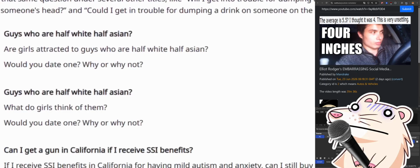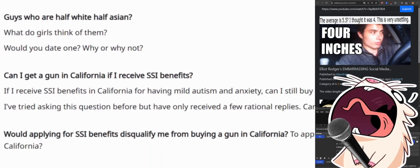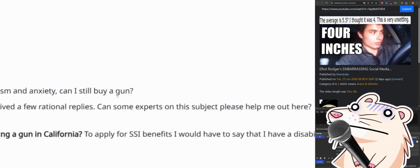Guys who are half white, half Asian, when girls look at them, do you date one? Why or why not? Can I get a gun in California if I receive SSI benefits? If I receive SSI benefits in California for having mild autism and anxiety, can I still buy a gun? I've tried asking this question before, but I've only received a few rational replies. Can some experts on this subject please help me out here?